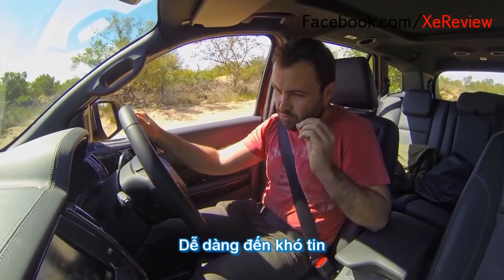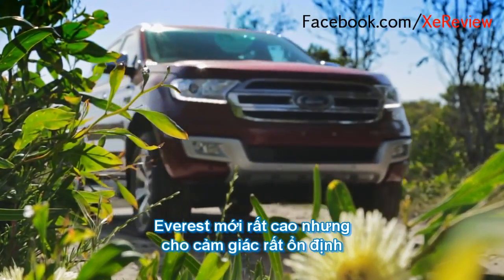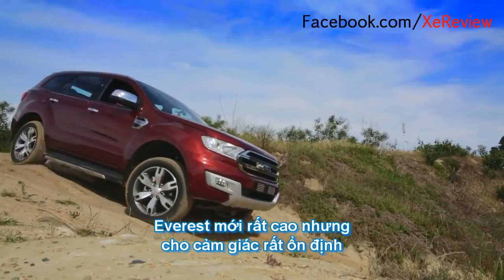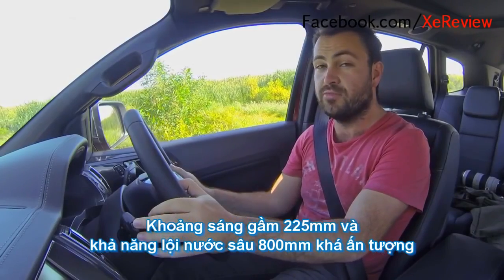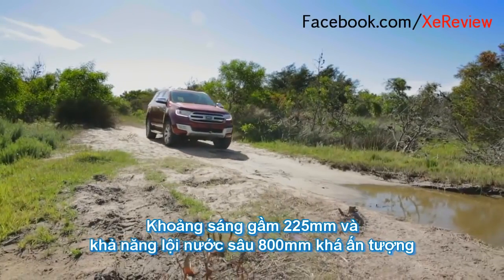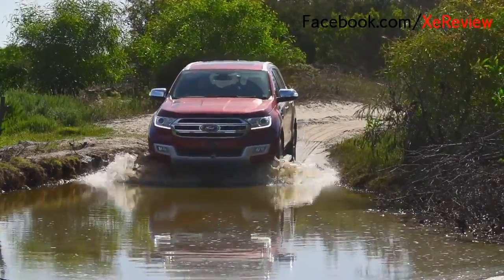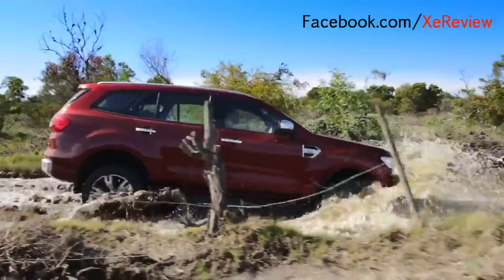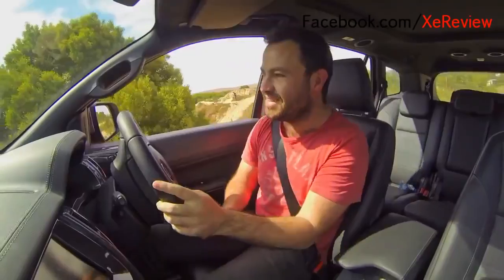That was ridiculously easy. So the Everest is very, very tall, but it doesn't actually feel like it's going to fall over. I don't know how they've done that. The new Everest has a ground clearance of 225 mils, which is 5 mils more than the current Toyota Fortuner. It also has a wading depth of 800 millimeters, which is pretty impressive, and I don't think this pond will bother it much. That's all the mud being splattered onto the top of the wheel hub.